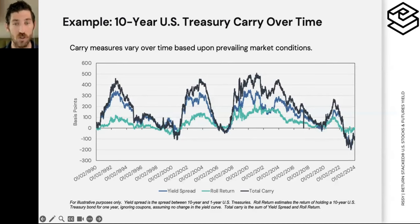And that light green line measures the roll down, or how much a 10-year bond would change in price over a given year, assuming no change in the yield curve. This change in price happens, if you're not familiar with bonds, because as the 10-year becomes a 9-year, its price needs to change so that the yield on that 10-year, now 9-year, aligns with the yield of all the other 9-year bonds. That darker black line is simply the sum of the blue and the green lines.